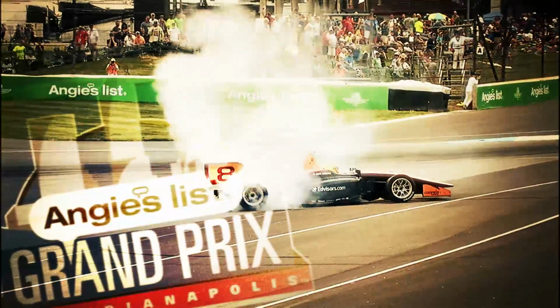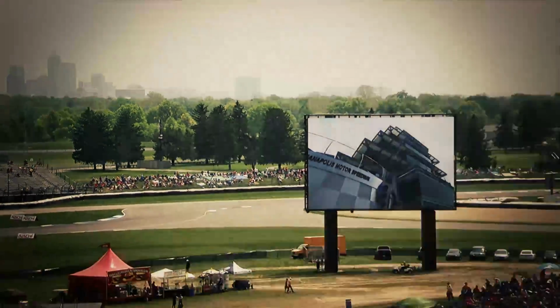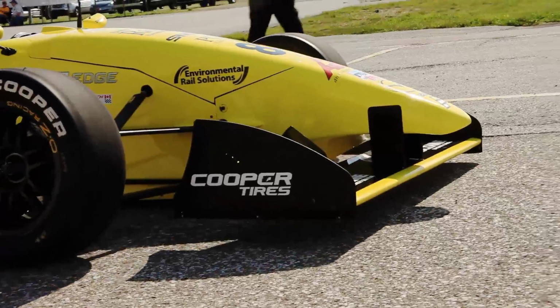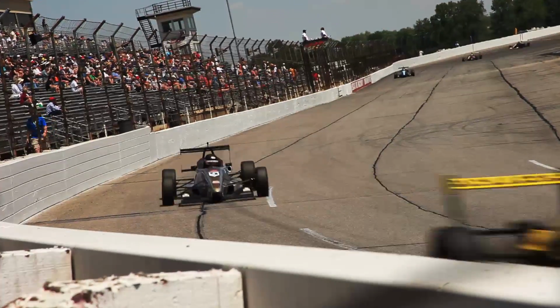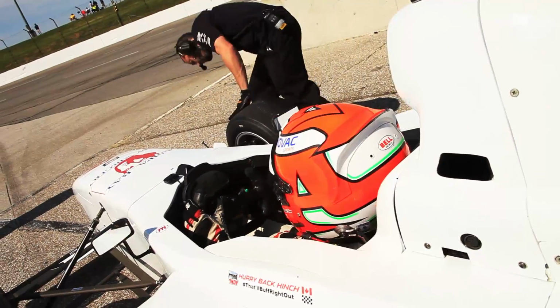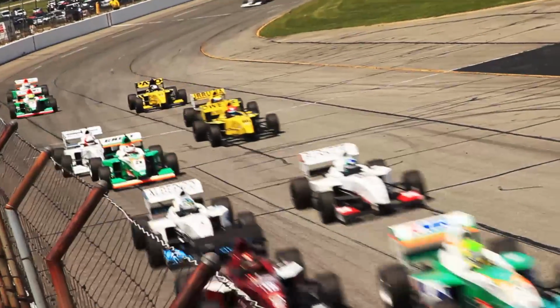With the Grand Prix of Indianapolis already in the books, the drivers are familiar with the city. But this time around is a totally new challenge. This is the first weekend at an oval during the 2015 season. Teams have tested on ovals before, but actually racing on them is a unique, challenging experience.